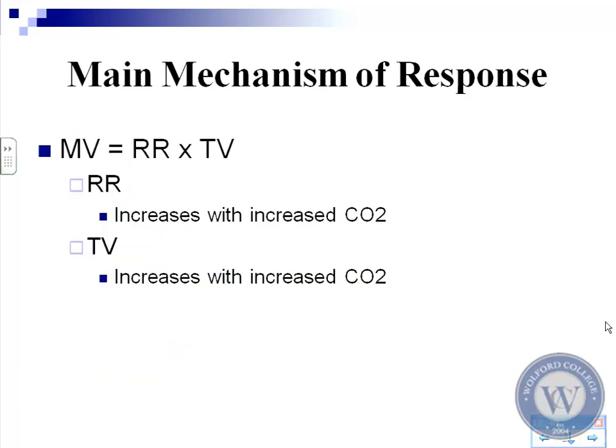Now, the main mechanism of response ultimately has to do with minute ventilation. The brain is looking overall at minute ventilation. It does not care if it has to do it one way or the other. It tries to be efficient, which means that it's going to be dependent on the diaphragm. If the diaphragm can efficiently do its job, then it's going to do it mostly by tidal volume. Okay? If the diaphragm starts losing its function, what's the brain going to tell the system to do? It increases respiratory rate. But ultimately, it's trying to maintain minute ventilation.